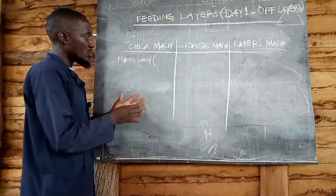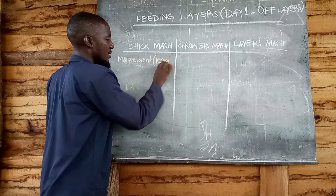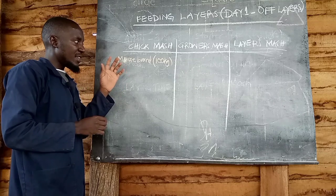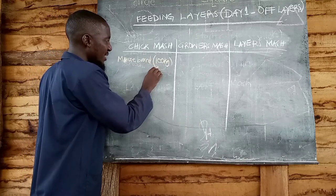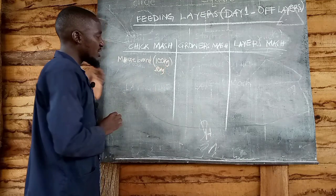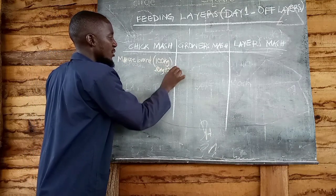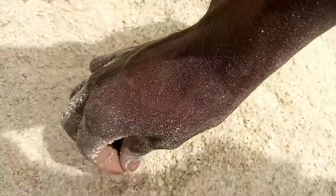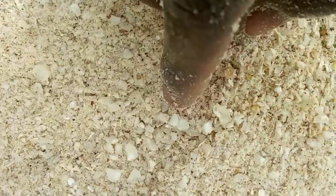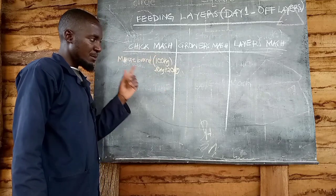Maize bran. We want to make a formula of 100 kgs of maize bran. In 100 kgs of maize bran, we always advise that you make it 80 kgs of pure maize bran plus 20 kilograms of broken maize. I repeat, it is advisable that while feeding your layer chicken, you make 80 kilograms of pure maize bran and add 20 kilograms of broken maize.